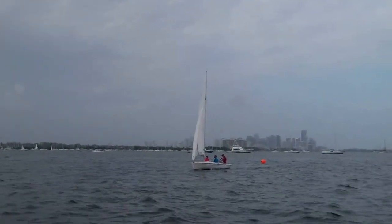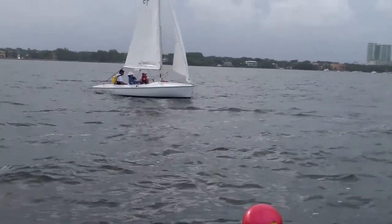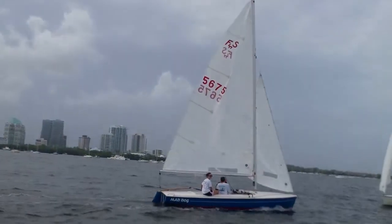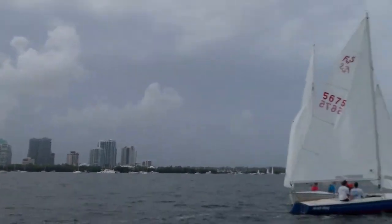The course is windward leeward, and we favored the buoy end of the starting line just a little bit to ease congestion over here, because a lot of people have the habit of starting here whether it's favored or not, and it can cause big traffic jams and collisions.